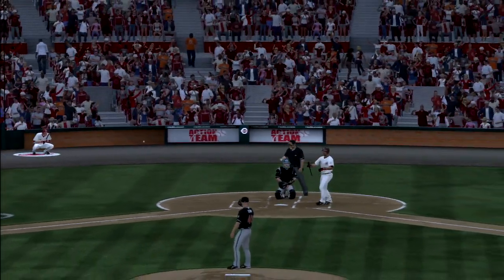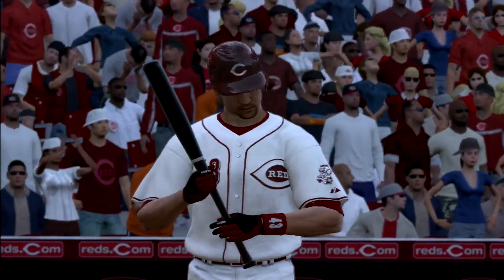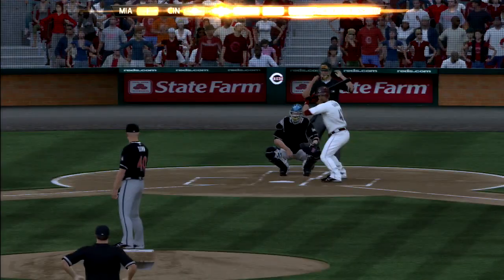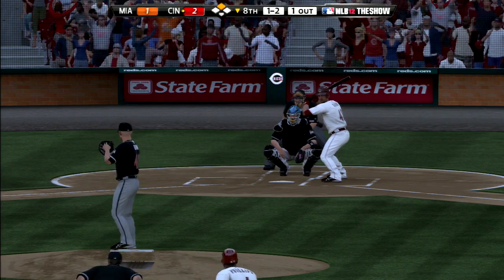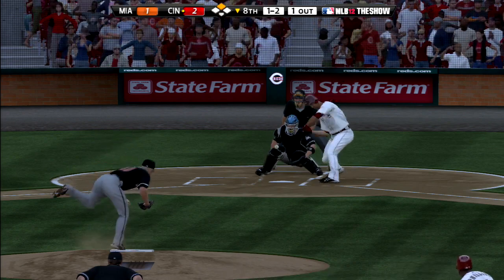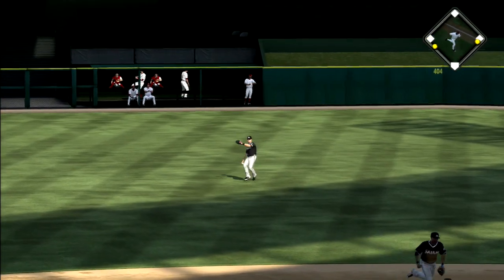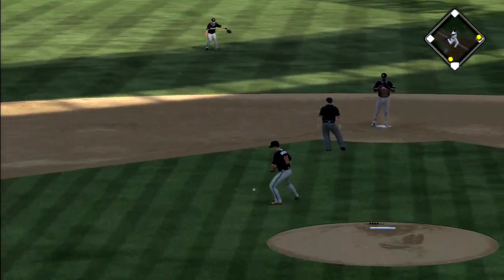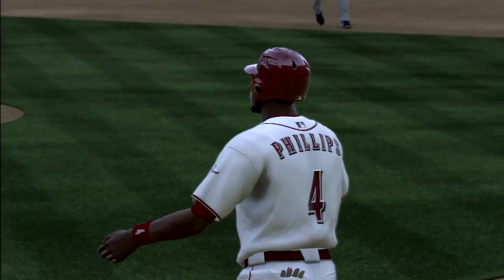Fouled straight back. Here he comes again, 1-2. Swinging a hard hit ball back up the middle. A dive, but he can't knock it down. It's through for a base hit. And they're not going to get him as he's in there to score.